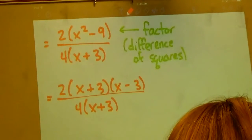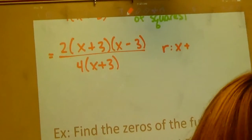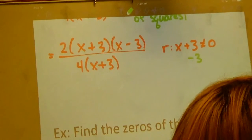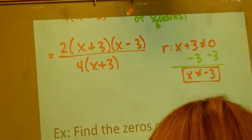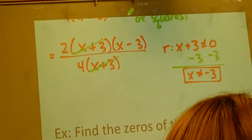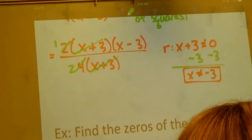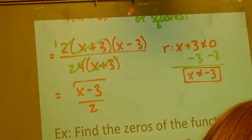So, my only restriction here is the x plus 3. So x plus 3 cannot equal 0. So what do we do to solve it? Subtract 3. So x cannot equal negative 3. Can we simplify anything else? The 2 and the 4. I can divide them both by 2, so the 2 on the top will become a 1. The 4 becomes a 2. So then I've got x minus 3 over 2. Everything else is gone.